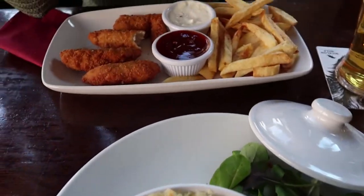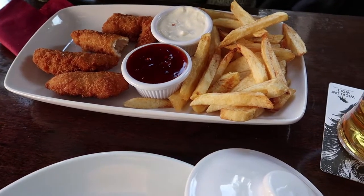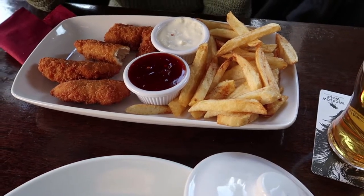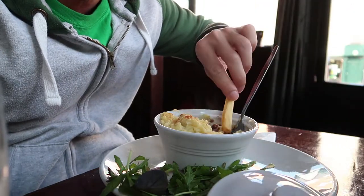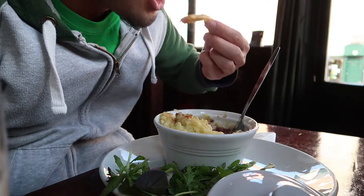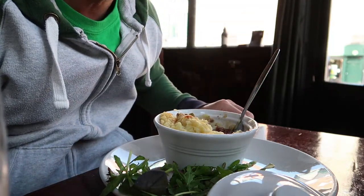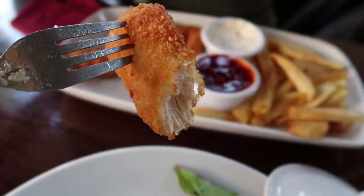Anyway, she wanted me to try her chicken tenders, and after tasting the pie, I wasn't too excited about this, although it still looked pretty good. But first I had to try the fries with my shepherd's pie before anything else. And I have to say, it works. The chicken tender is actually pretty good too.